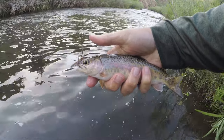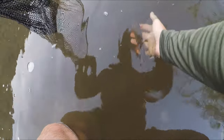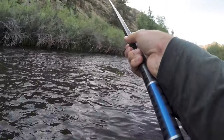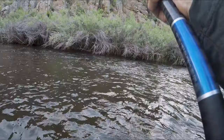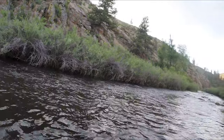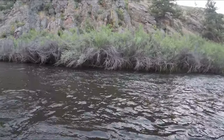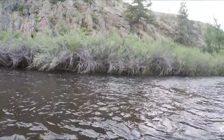There we go. Nice little rainbow. Took the chubby. All right. Cool. Dude, there's a lot of fish in here. This hole too, it seems relatively unassuming compared to the big one that we were fishing first, you know, but this is better.